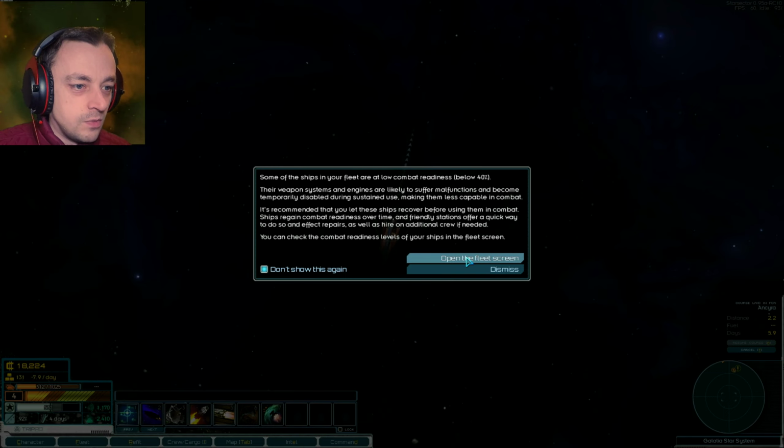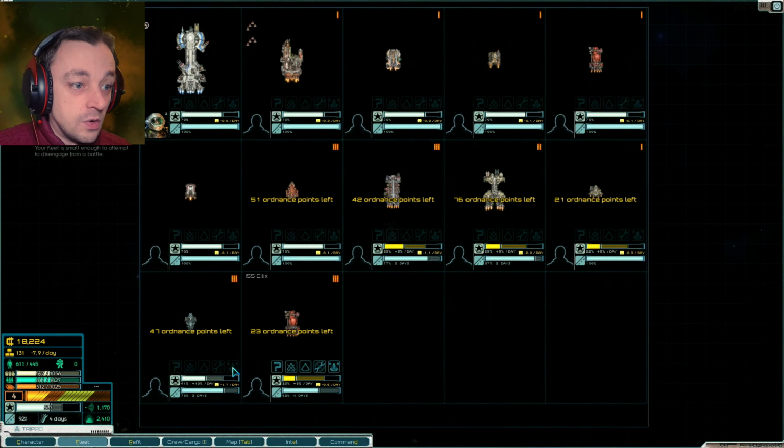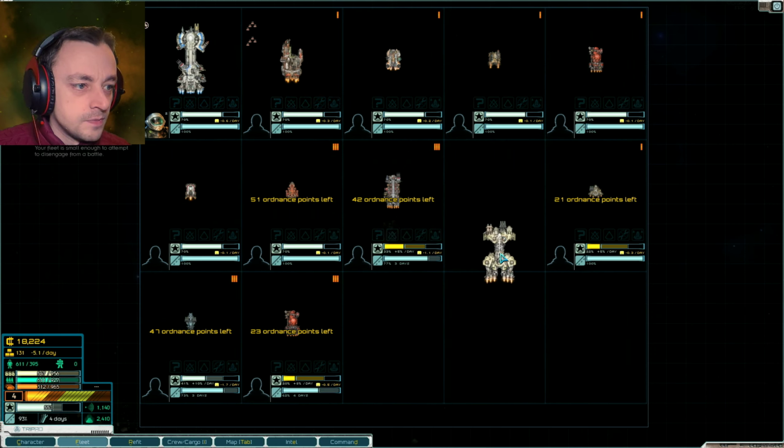Open the fleet screen? Why would I go into this... No. Why would I go into this fleet screen again? Ooh, look at them all. Just look at how many ships we have in our fleet now. I was sure that hammerhead thing was supposed to be the same as this hammerhead thing. But evidently, it isn't. Can we have a look at that hammerhead thing? Oh, we can move it around with the thingy. That's not what I was looking at.